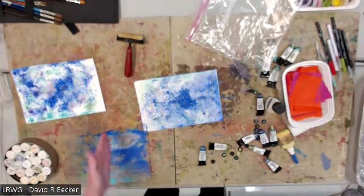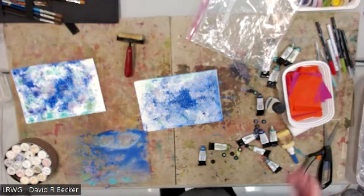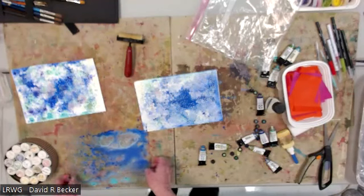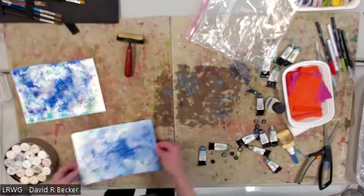What I'll do is I'll cut them all into strips and then square them off, and then with my little nips, nip. Once it's dry, I rub the masking solution off. We'll set that to the side.